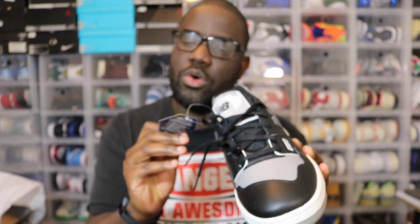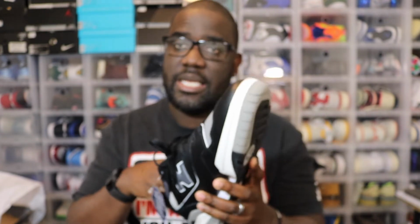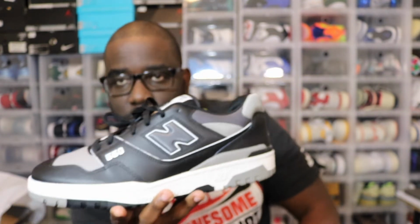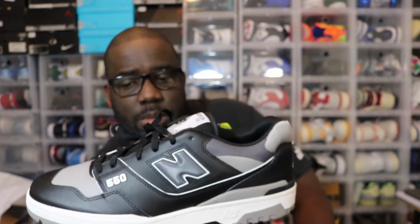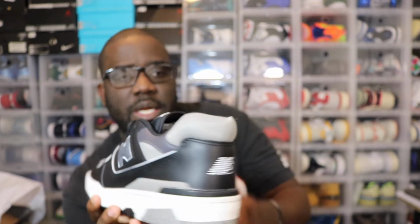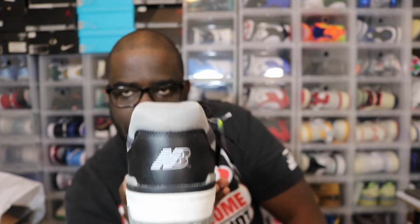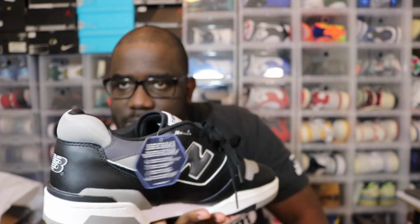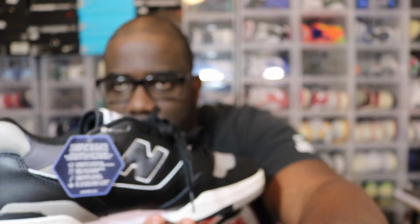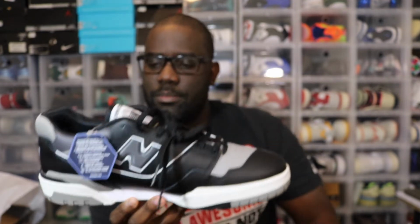Alright, and you see this tag here. This says Ortholite Comfort Foam insoles. Alright, so that's a good sign. That means that the insole here is going to be comfortable on your feet. Have some good comfort there. This reminds me of the other New Balances I have on the back. Yeah. So not bad. Not bad at all. I'm digging them.